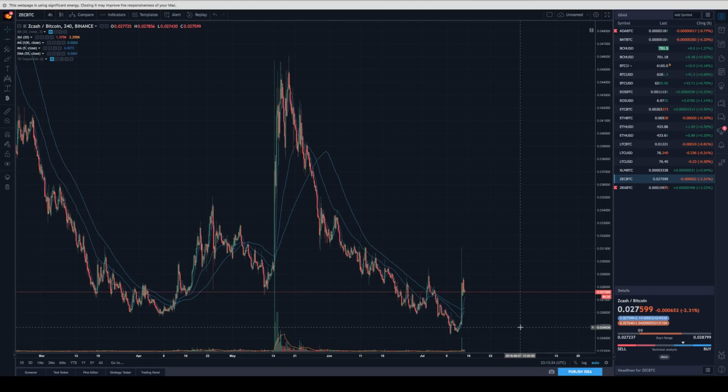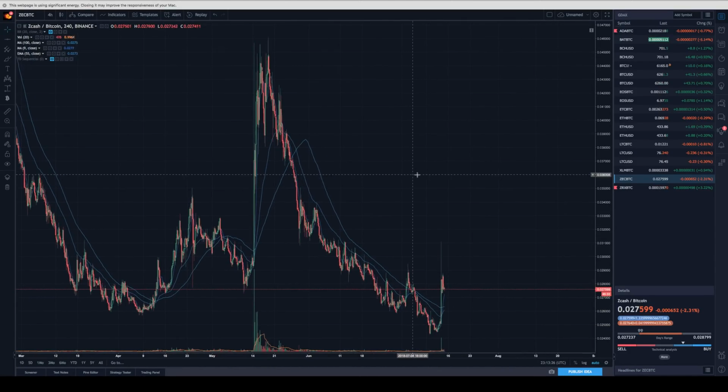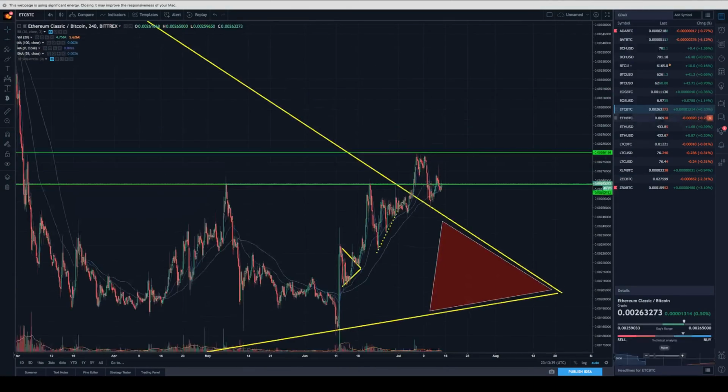So is Zcash kind of a forerunner to what could happen to ADA, XLM, ZRX, and potentially even Ethereum Classic, which was announced about a month or two ago? Where are you, Ethereum Classic? There you are. And once again, we were able to break out of our resistance line there. We did test it as support, which is very nice.